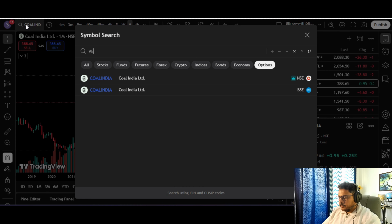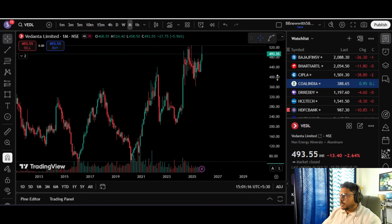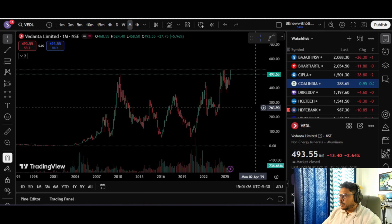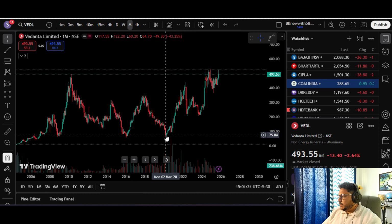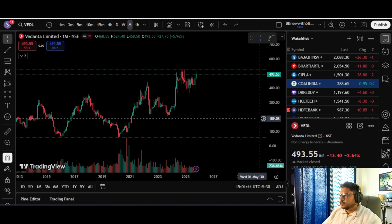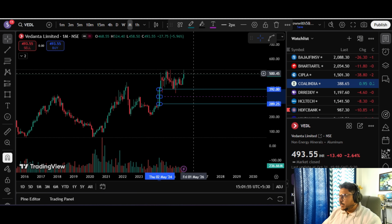Then we have Vedanta. Vedanta on a monthly time frame has taken out a decent previous high. But it's in a sideways zone only. Actually, you can invest in Vedanta whenever this cycle repeats if it falls, because it's a high dividend stock. Still, I wouldn't advise anybody to invest at these levels. The clear nearest fair value gap is this one. It has dipped twice into this level. It can give a breakout as well.